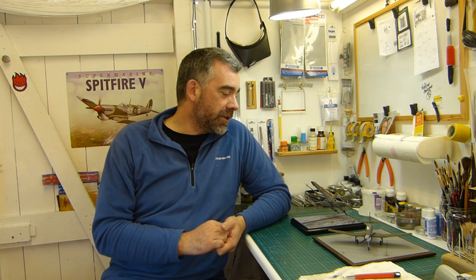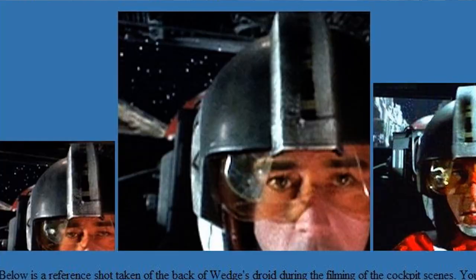Now, if you look at the scenes from the original theatrical release, the 1977 version, you will see behind Wedge, not very often, but you will see little glimpses of a red dome.